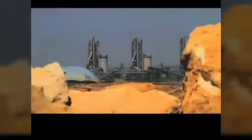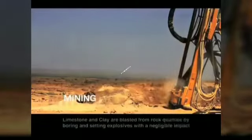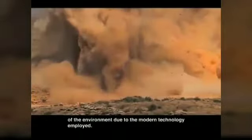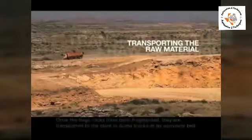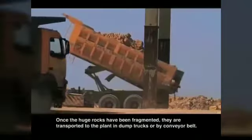The process of mining involves blasting of limestone and clay from rock quarries by boring and setting explosive. The technology used in this process is modern and efficient. Once the huge rocks have been fragmented, they are transported to the plant in dump trucks or by conveyor belt.